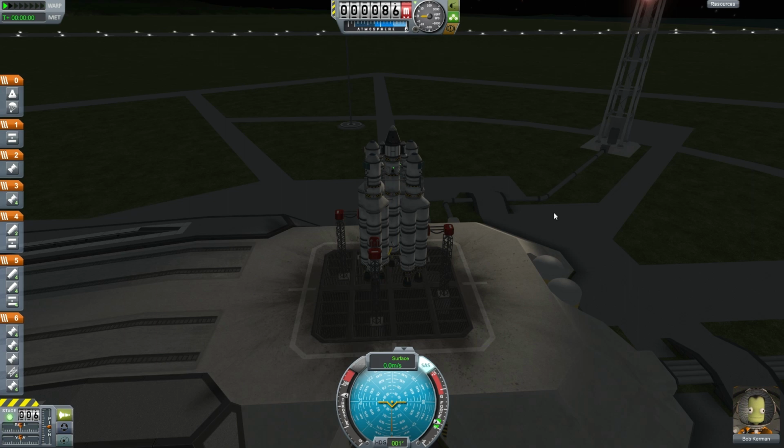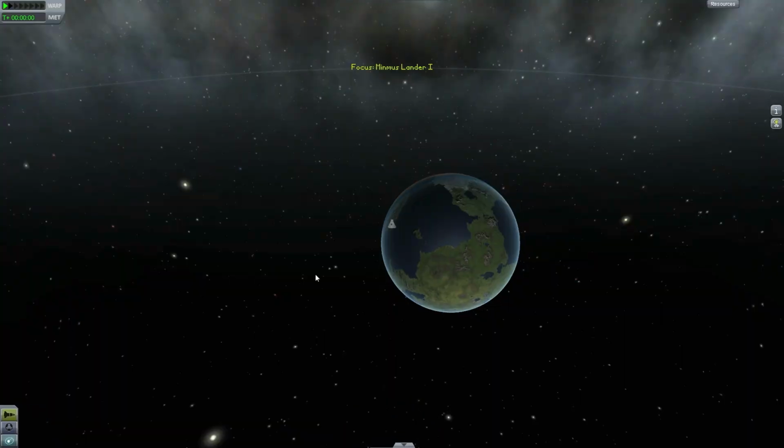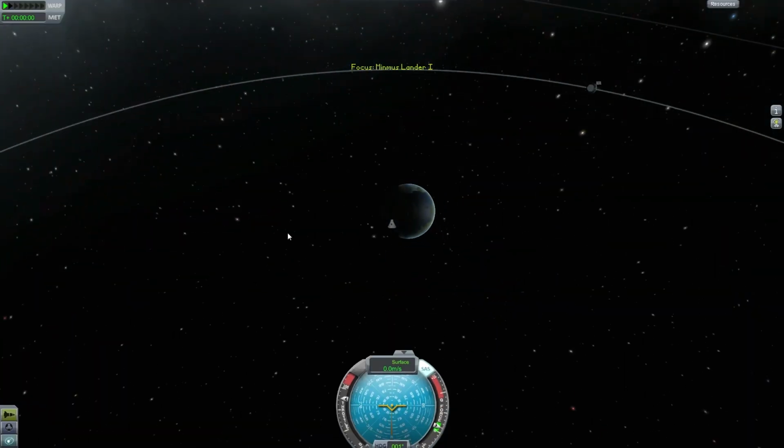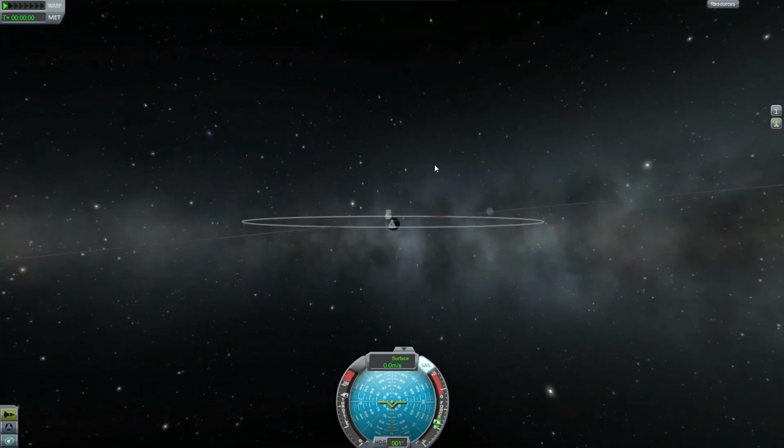Bob Kerman is in the pilot seat today. We have 16, 4, 12, 13. 13 rockets firing all at once. We are there. Let's get all this stuff set up. We are there. Minmus is way over there.